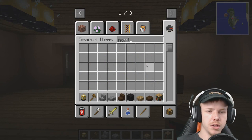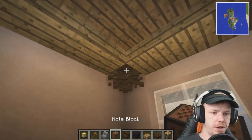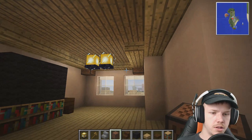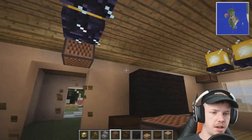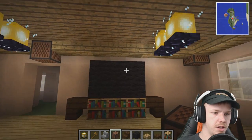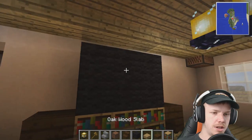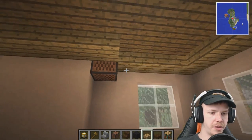I'm going to grab some note blocks because what sound setup isn't complete without a nice surround sound. So we're going to have a nice, I don't know, 5.1. Let's do it in here and there. And then it's not too far away from the TV. I should go one block more over if I wanted it to be symmetrical. Like the perfect 5.1 surround. Well, not quite perfect.